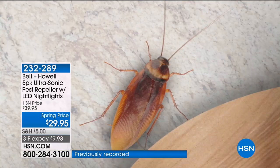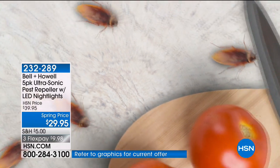And notice, we showed you stuff for ants. We had things for roaches. We had stuff for rats and mice. Was there anything on this table for spiders? No. Rolled up newspaper, that's your best bet. Or the exterminator will say we can tent your whole house. The Bell & Hell pest repellers are just so much better of a solution. And they do it silently. I've got them in my bedroom, and I couldn't even tell you that they're there.